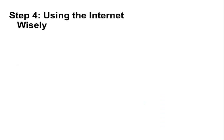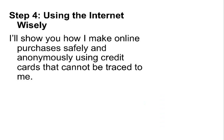Step 4. Using the internet wisely. I'll show you how I make online purchases safely and anonymously using credit cards that cannot be traced.